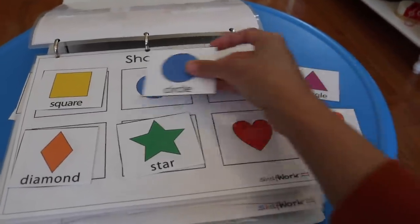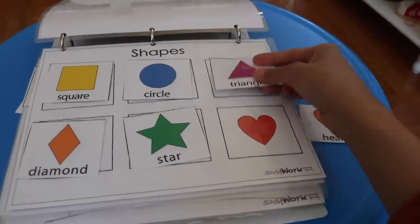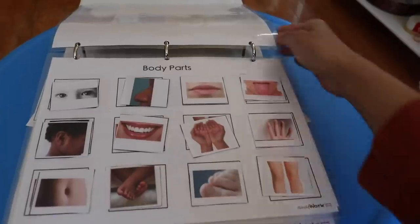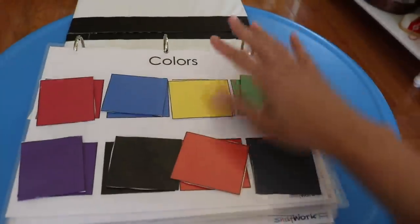Can you find the circle? Circle. Can you find the triangle? Triangle. Find the heart? Heart. And the child goes on and on matching, and it's a fun way to keep learning alive as well.